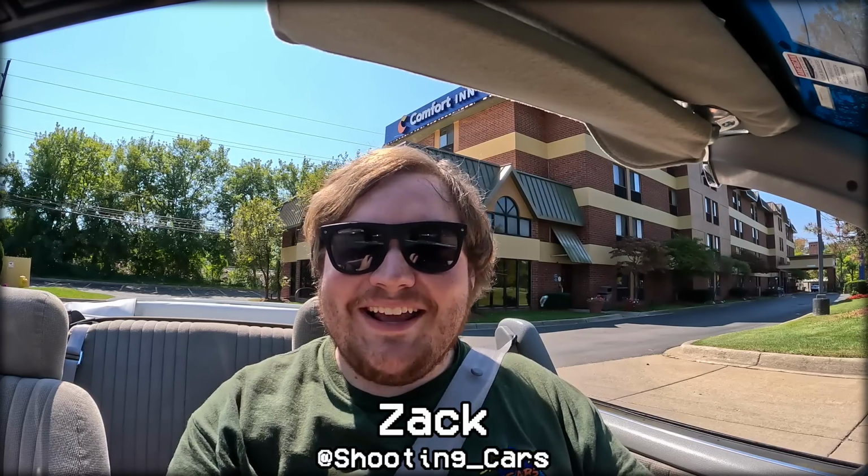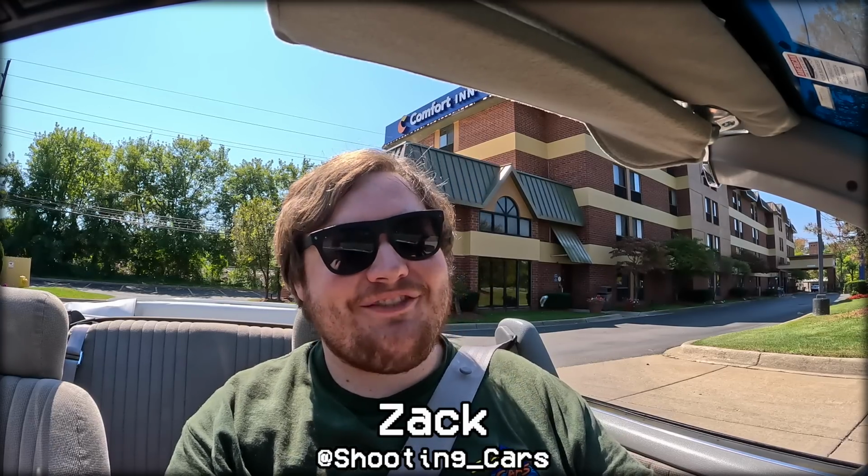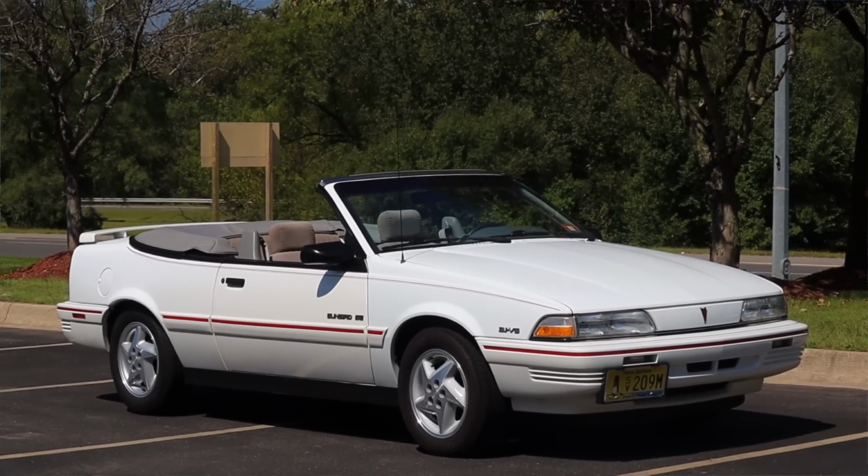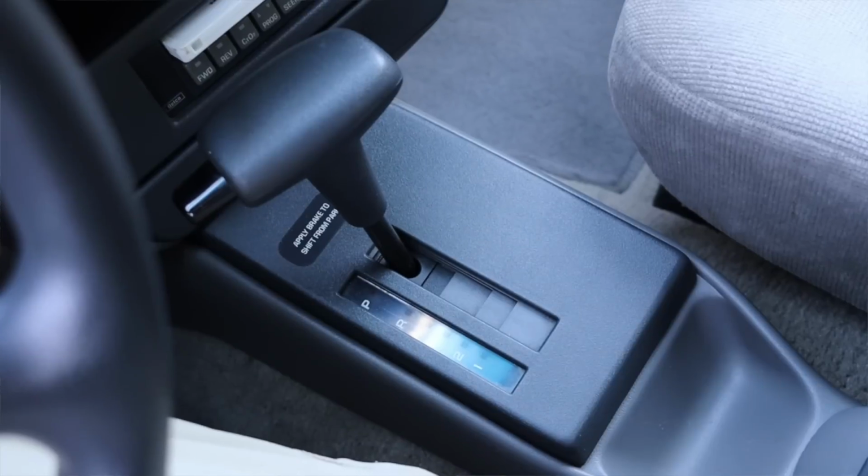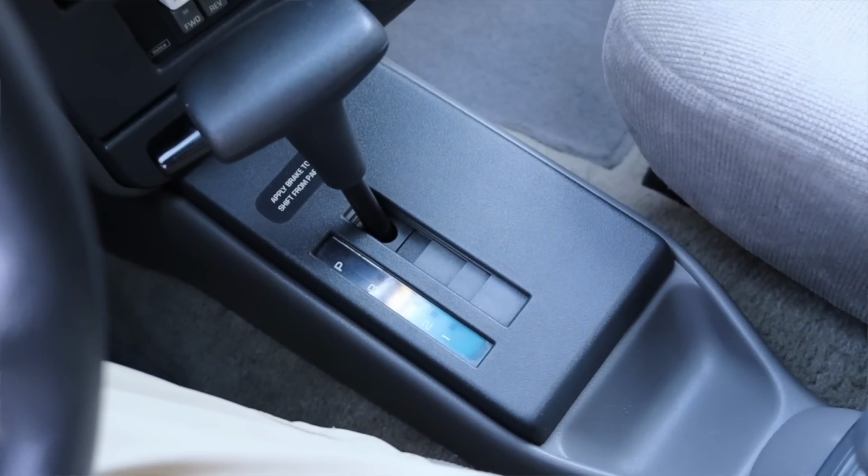What's up, guys? My name is Zach, and today I am driving a 1993 Pontiac Sunbird. Up front is a 3.1 liter V6, and down below is a 3-speed automatic transmission.